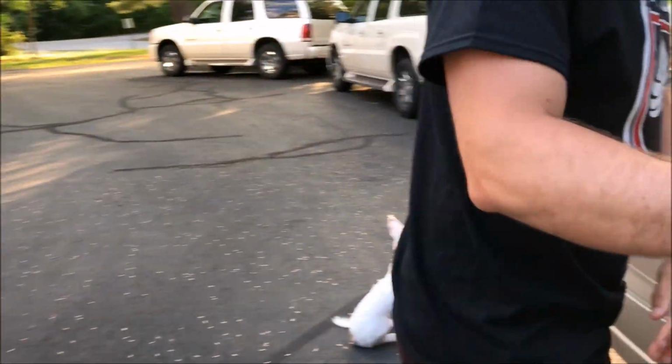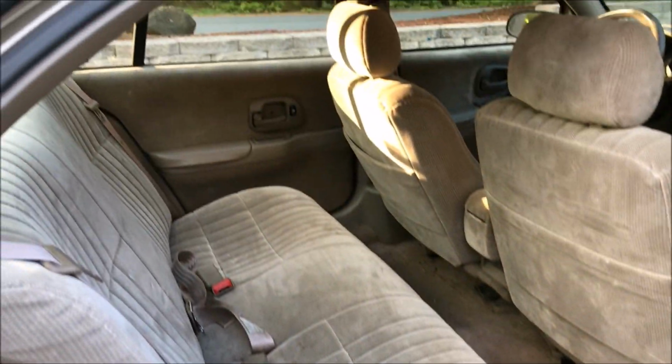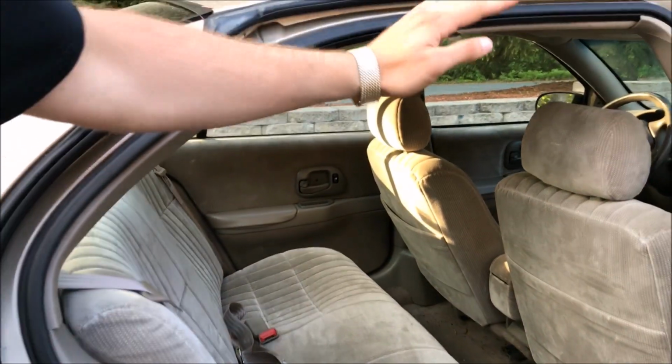You can see dog leg area, no rust at all. Rockers, no rust. That's what's important. That's what's going to keep this unibody car on the road for years to come.